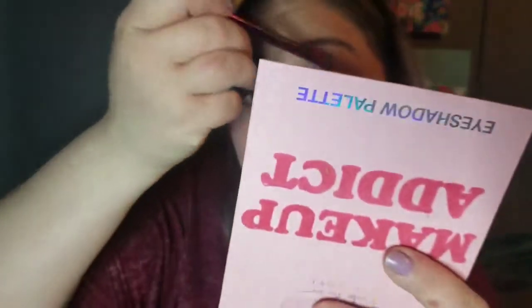Okay. So, going back with that Millennial Pink number 8. All of these are called Millennial Pink, by the way. They all just have a different number at the end.